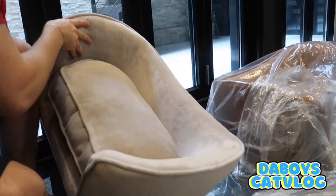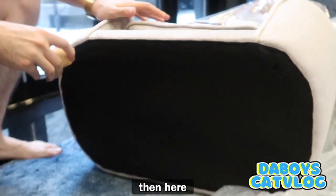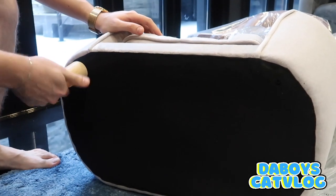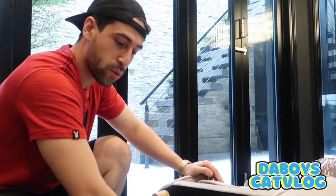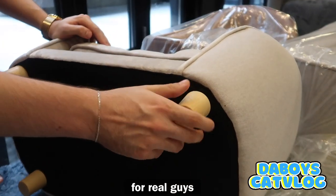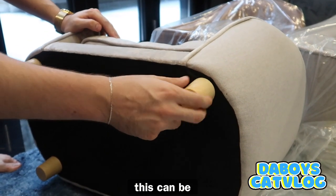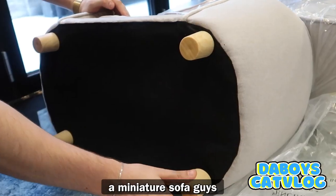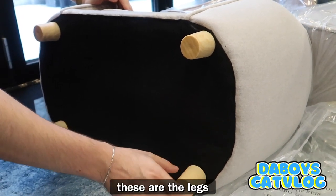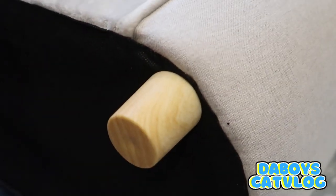Okay, so you remove the plastic. Tapos dito, there's space for butas, you see? So you turn it. It looks like a real sofa. Talaga guys, if there is a small baby, I think this is perfect. It's a miniature sofa, mga tao. You see? This is the paa, and it's wood. It has accent.